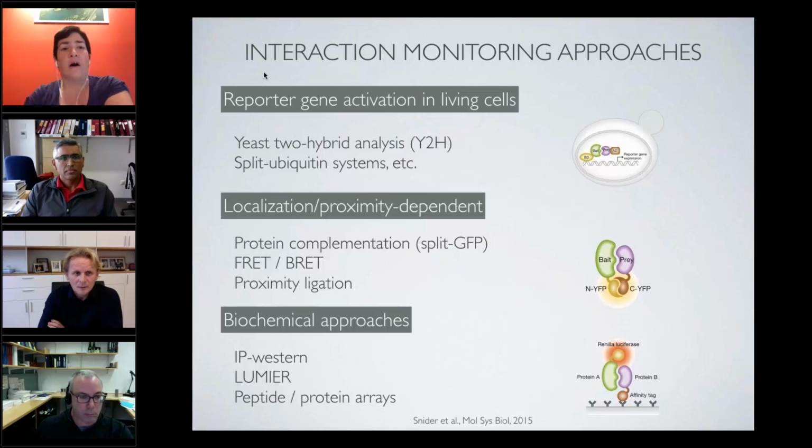Just to come back to the interaction monitoring approach, those started really with the yeast two-hybrid system, developed in the field many years ago, but there are a number of different approaches that vary in what they're monitoring. Some of them, like the yeast two-hybrid, are based on reporter gene activation in living cells, so they do not require cell lysis. They can essentially monitor and give you a readout in live cells. But there are some other variations of the approach that are quite interesting. For example, you have localization-based approaches that can inform not only on the fact that you have an interaction, but also where this interaction occurs inside the cells.